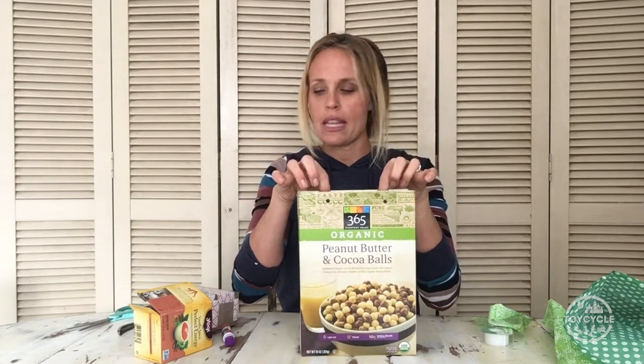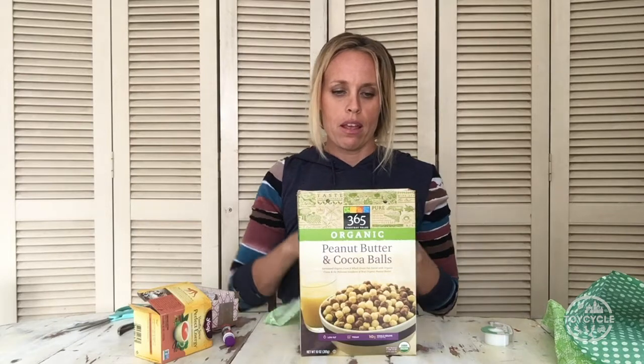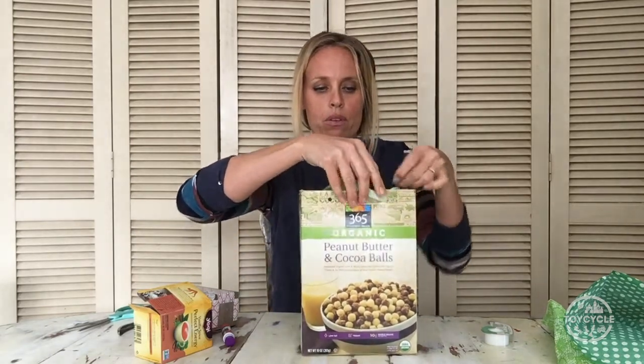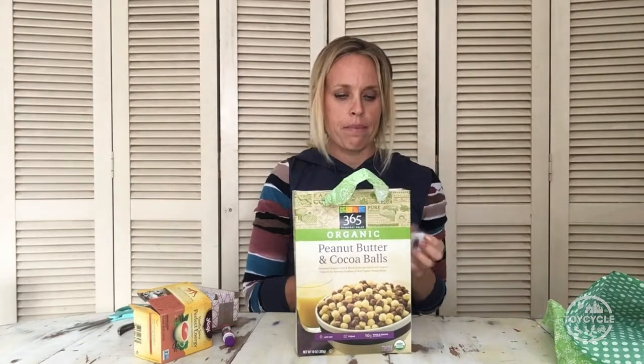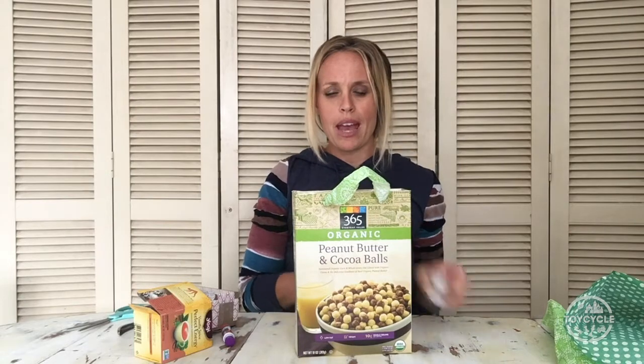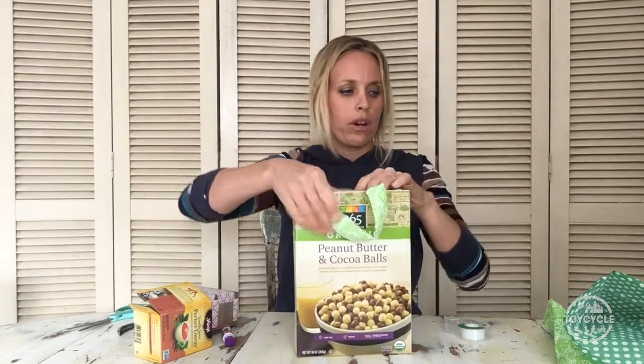Okay, we're getting into the real trash to treasure portion of our tips here. I've got this old cereal box. I've gone ahead and punched two holes in the front and two holes in the back with my hole punch. I have a couple strips of fabric. I'm going to simply feed them through and then either knot them or tape them. Taping them because it's faster. If your gift's really heavy, you're gonna wanna knot them so that it stays secure.